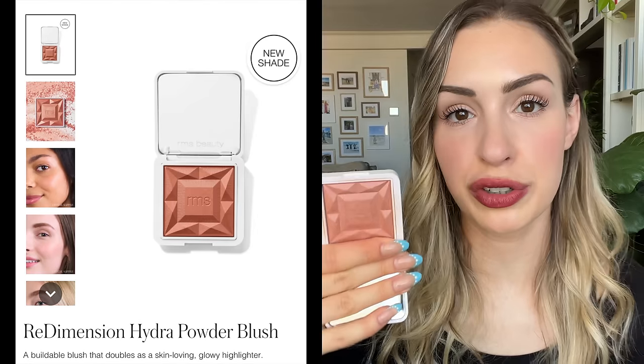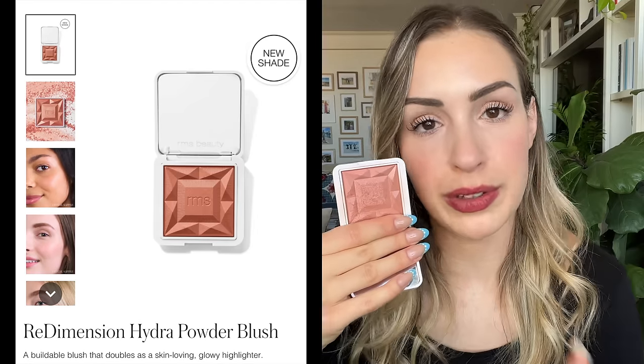And the one that I brought that I've really been enjoying is this one from RMS. This is Crystal Slipper. This is one of the newer ones. It's a little bit lighter. It's kind of the lighter version of Maiden's Blush, which is one of my other favorite neutral blushes. That is also from RMS.